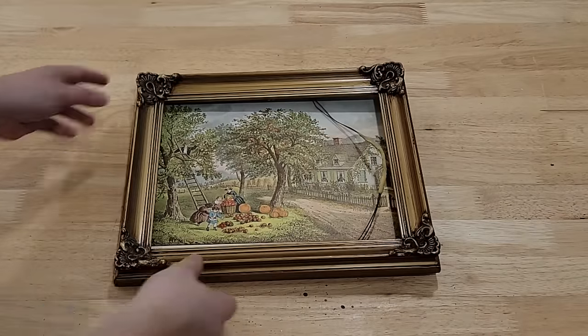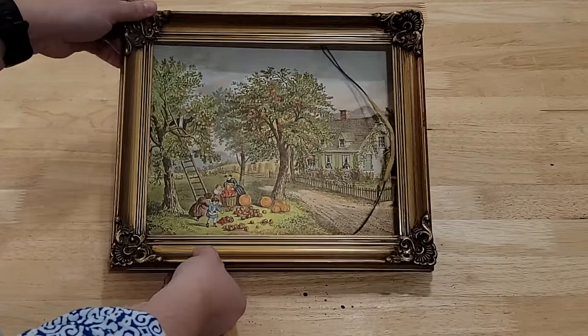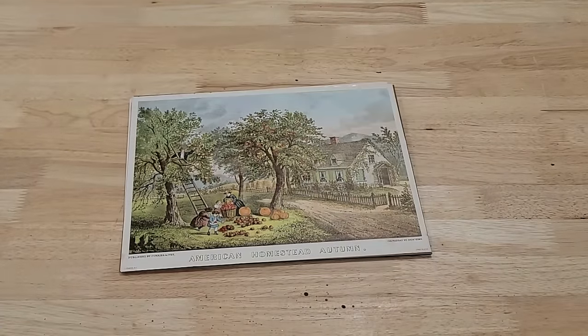I'm not going to do anything with them today, but I just want to show you an idea of what I'm going to be doing with them as we get closer to fall and Christmas.